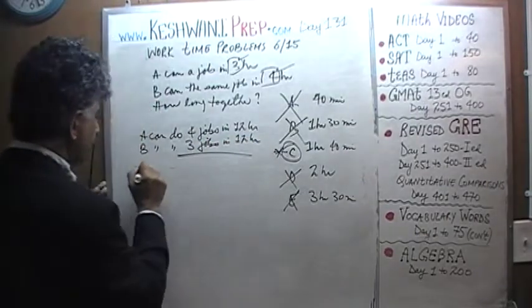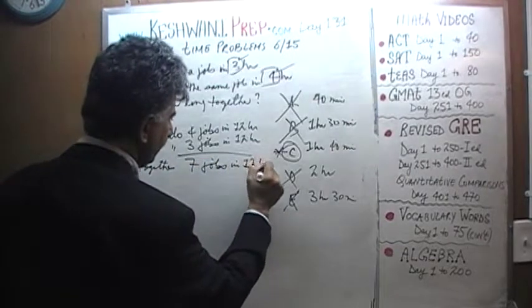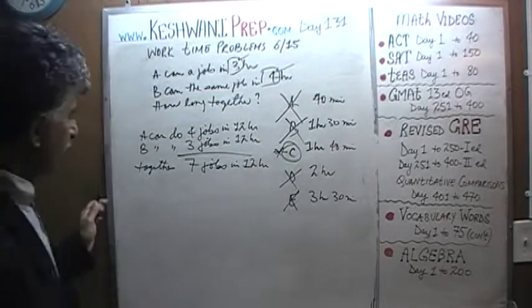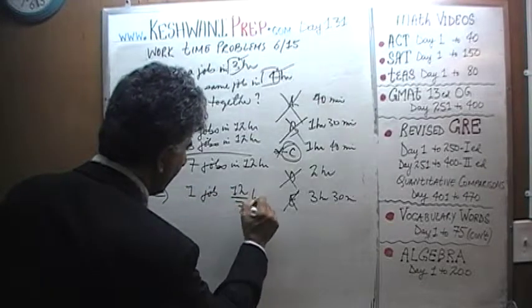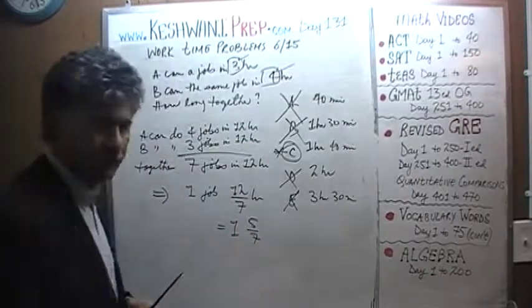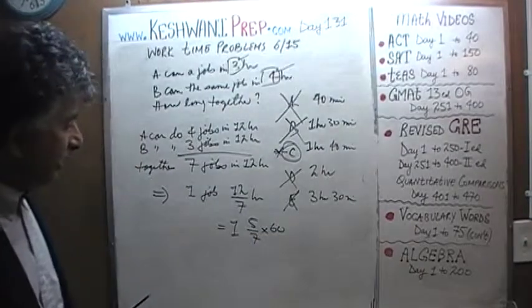That means together they can do 7 jobs in 12 hours. If they can do 7 jobs in 12 hours, that implies that they should be able to do 1 job in 12 over 7 hours. 12 over 7 hours is the same as 1 and 5/7. We need to convert this 5/7 into minutes, so let's do that here. Times 60, that will convert it into minutes.